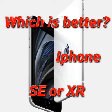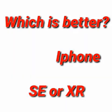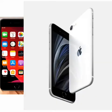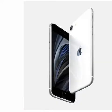iPhone SE 2020. The main specs are A13 Bionic processor, 64 GB, 128 GB, 256 GB of storage, 4.7-inch 1334 by 750 at 326 ppi display, 625 nits brightness, 1400 to 1 contrast, True Tone, and the front-facing camera is 7 megapixel with portrait mode.